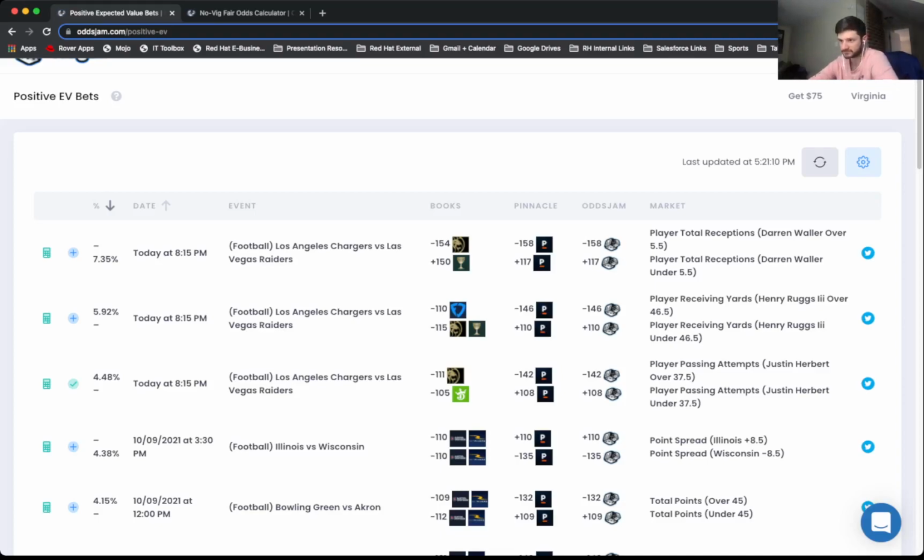For me, I like placing a bunch of different positive EV bets for a primetime game like today because I'll be watching it, obviously. It's Monday Night Football. The nation will be watching it. So it gives you some stuff to track, as opposed to an NFL Sunday like yesterday, where it's just absolute chaos and there's 100 million things to look at. I like having some stuff for tonight's game.